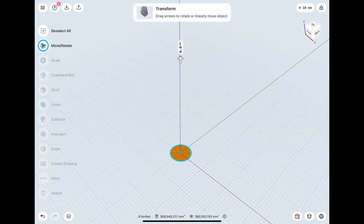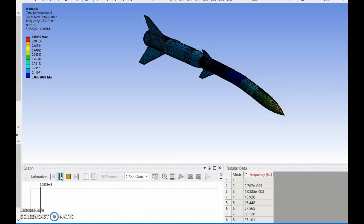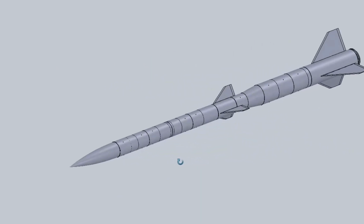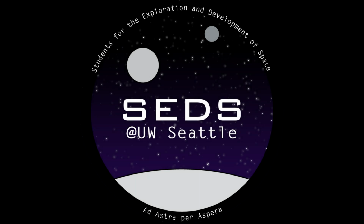SEDS offers students from any major with any skill level the opportunity to apply core engineering principles on large-scale projects. Experience on such projects is invaluable in the growth and development of future engineers and space-loving humans. The ANA Capstone project is no exception. We are SEDS, and we work on projects. Ad astra per astra.